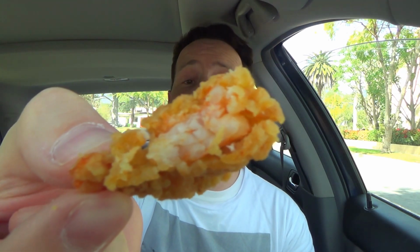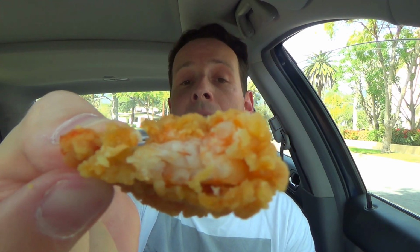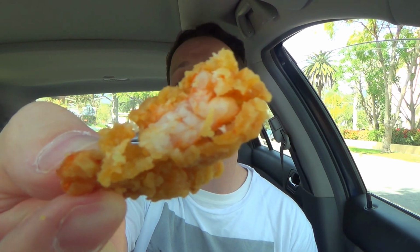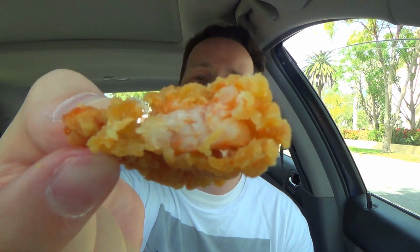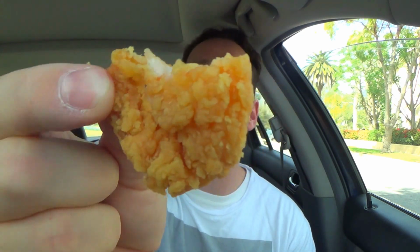Wow, guys, that's actually not a bad shrimp flavor at all. It does definitely stand out. It goes very nicely with the Cajun spices in there. The breading is definitely coated all around, as you can tell. In terms of the shrimp meat to the breading ratio, I'd probably say this is maybe about 65% breading and 35% shrimp, so it's definitely heavy in the breading department, guys.